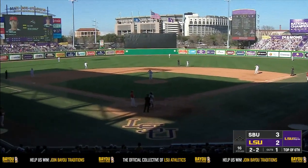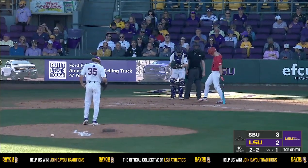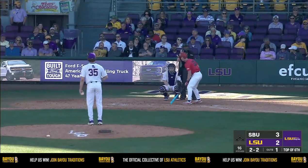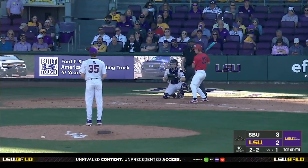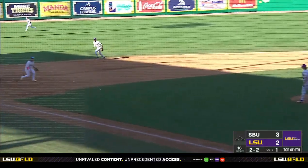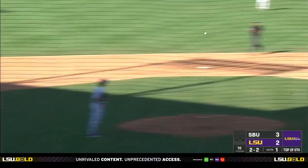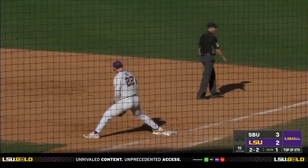Chris, you mentioned Jay Johnson said they're in a good spot pitching-wise for the weekend, and the depth on this team pitching-wise is as good as it's been in a long time. Remember, after last weekend, they started Cade Anderson on Monday. 2-2 is a slow rolling ground ball to third. Picked up by White. Throws a bullet to first and records the second out of the inning.